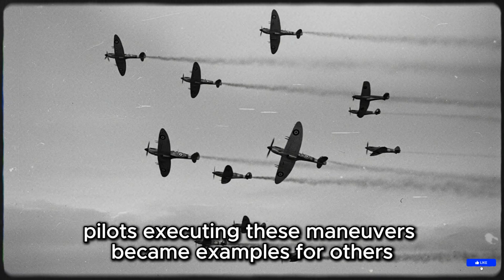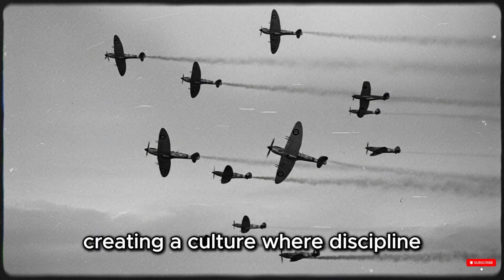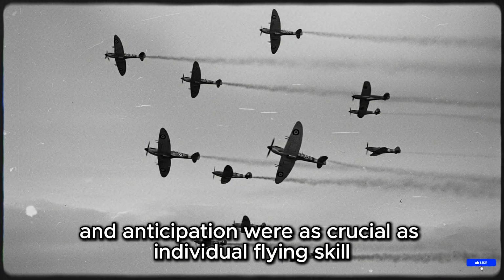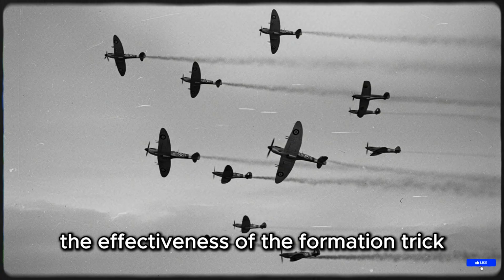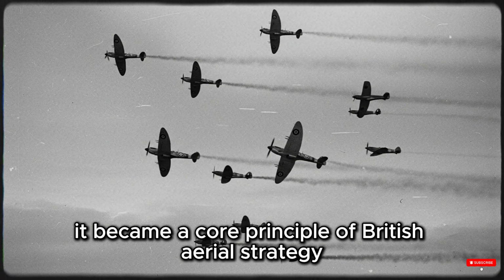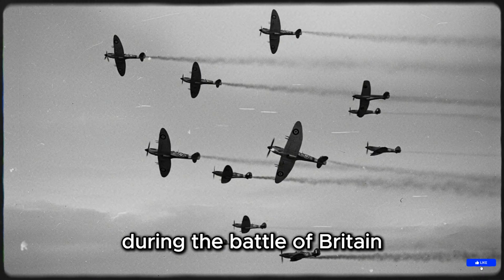formations. Pilots executing these maneuvers became examples for others, creating a culture where discipline, communication, and anticipation were as crucial as individual flying skill. The effectiveness of the formation trick was no longer an isolated occurrence, it became a core principle of British aerial strategy during the Battle of Britain.